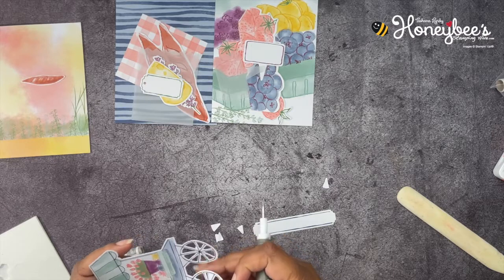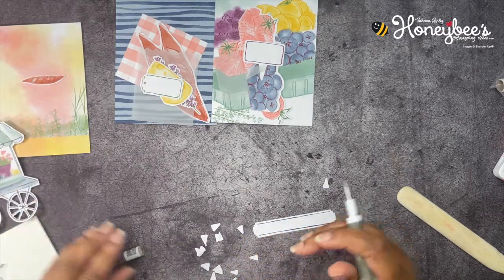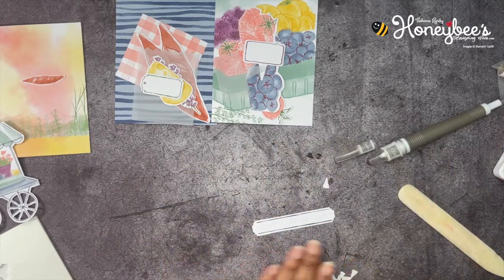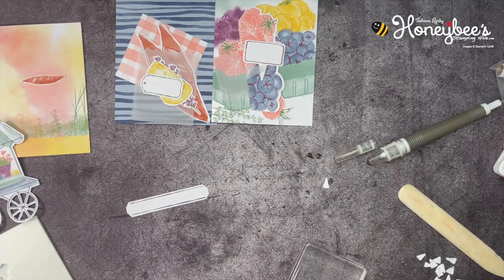There we go. Now we're getting somewhere. Okay, so that's all prepared to go. We need to get a block, and we're going to stamp on this one. You're the pick of the crop.